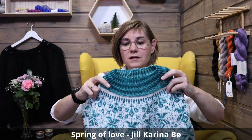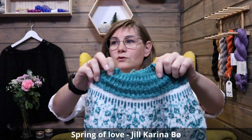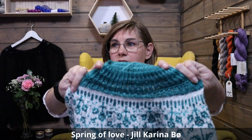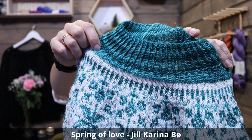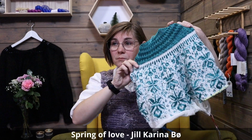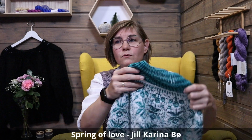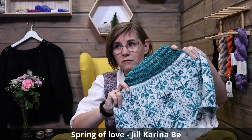And I like this high neck on this sweater. It was a little bit different. You knit twisted rib, and then after a little while you do some purl bumps in the middle. You can see the purl bumps here. And then a little bit more ribbing. And the short rows are also in the ribbing. I've never done short rows in the ribbing before, I think, but that was very nice to do.